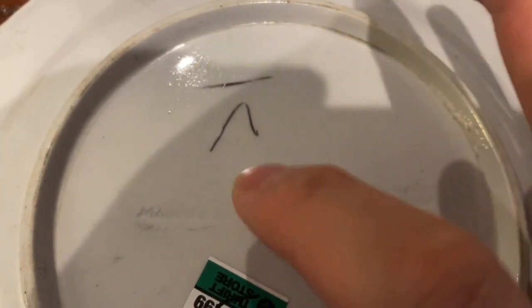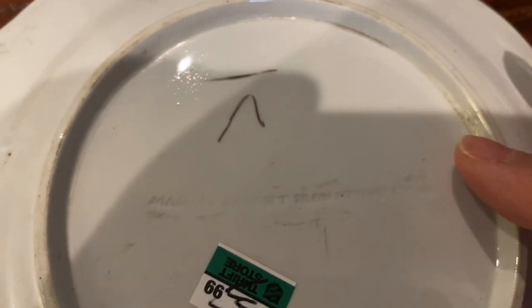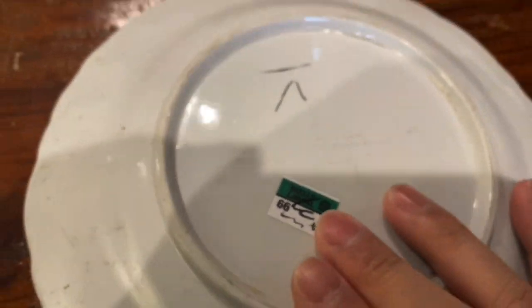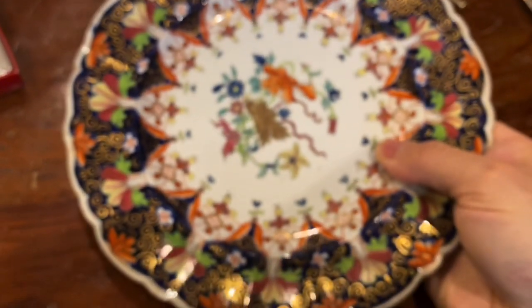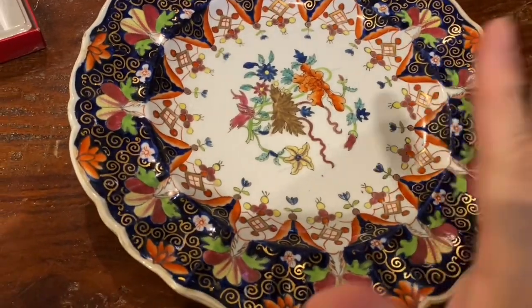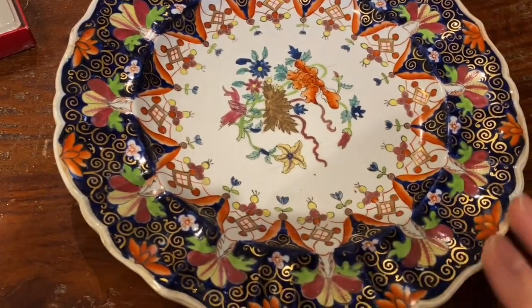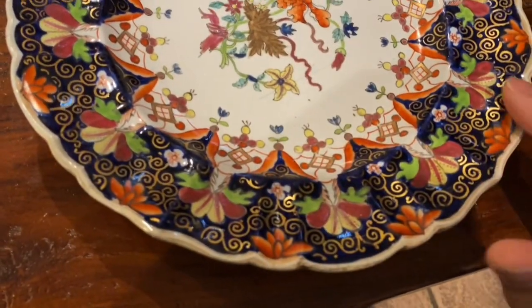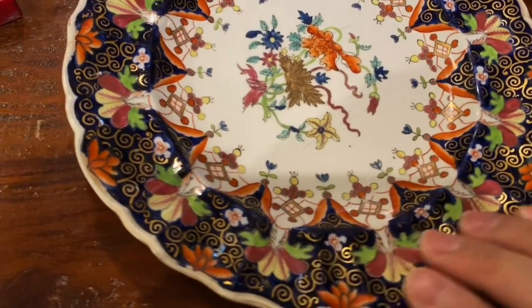So it says Mason's Patent Ironstone China. And it is an impressed mark. That means like squished into the pottery, not just stamped on, not ink stamped. So, all right, get this. It's ironstone, and I've bought ironstone pottery before. No chips. It's like a scalloped rim. Very nice tactile feeling.